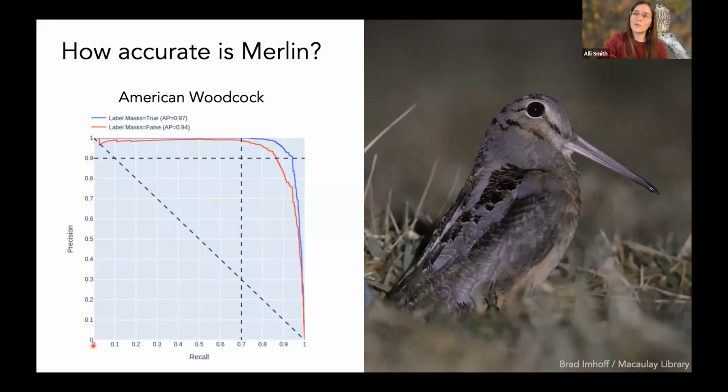But right now Merlin does not have the ability to identify to a family. So it will identify a wood thrush or a hermit thrush, but it won't ever say, I think this is a thrush of some sort. That's something we've talked about maybe adding in the future. It's not on the list at the moment, but maybe that's what your question is trying to get at too. That's maybe possible in the future.